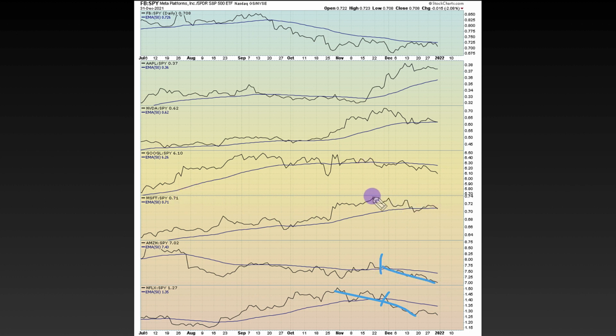Microsoft has been a powerhouse. It's going sideways, and it just recently crossed under the EMA 50. Google has been going sideways and crossed down through that too as well and heading down. Nvidia, just about to cross down beneath it, has been a very strong performer. Apple is the one that has been performing the strongest from a relative standpoint.